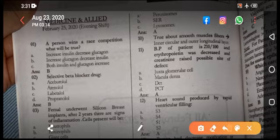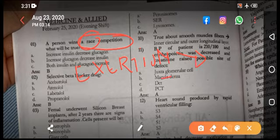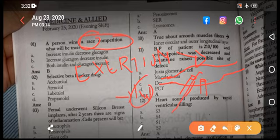So starting from the medicine paper, a person wins a race competition. So there is a race, there is exertion. If there is exertion, exertion causes the activation of stretch glucose receptors. If these stretch glucose receptors are stimulated, it does not need insulin, and the glucose enters into the skeletal muscles, and there is no need of insulin, and there is decrease in the blood glucose level.